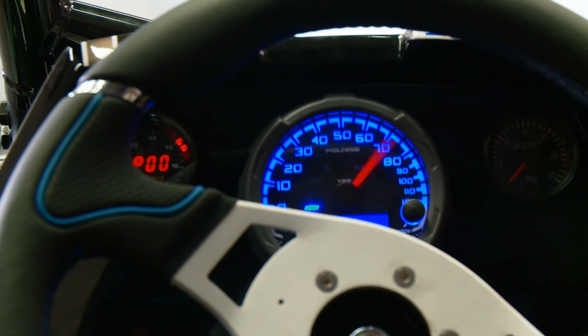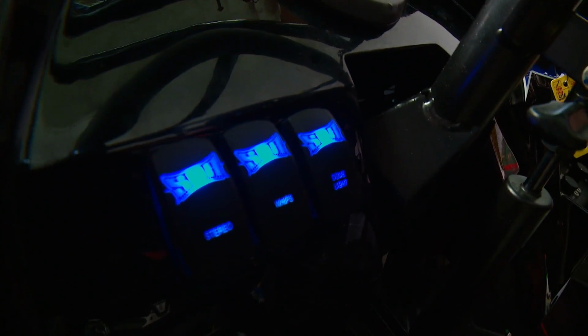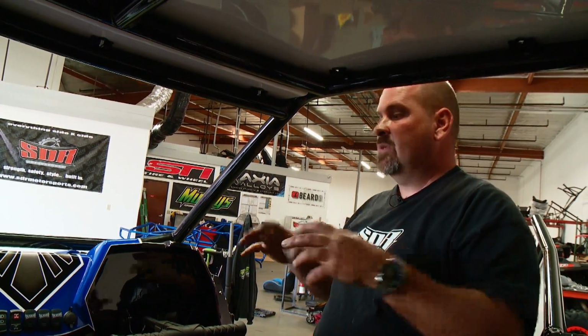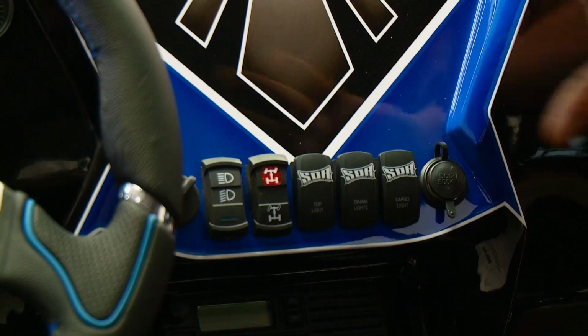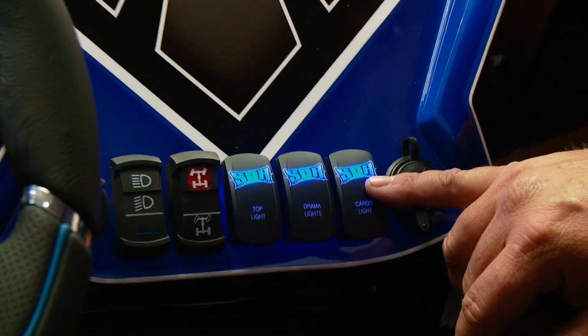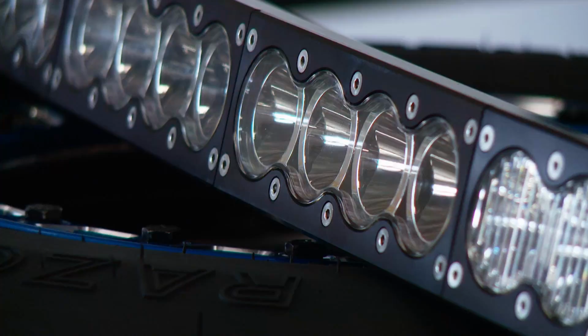This is actually the introduction of our new XP 1000 dash. We did a dash for the 900, and it was really successful. When the 1000 came out, we knew we had to do something to give people just some more mounting areas for things. We got room up here for a GPS, and then here we've got our new laser etched switches that light up with the nice blue SDR logo, since blue's our theme here.